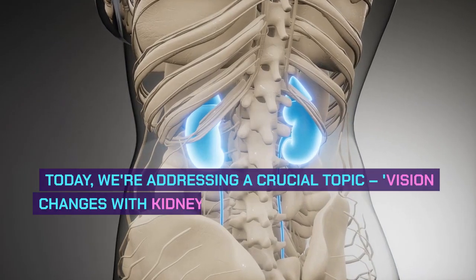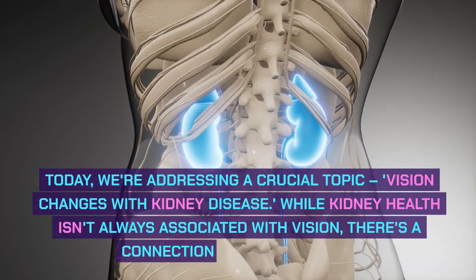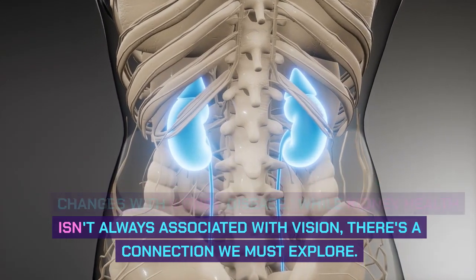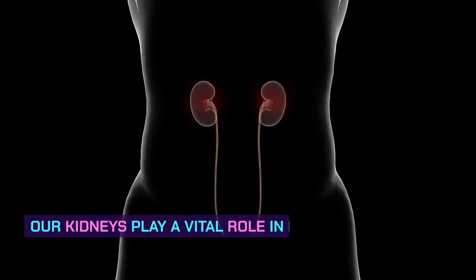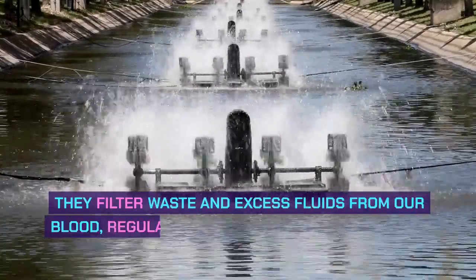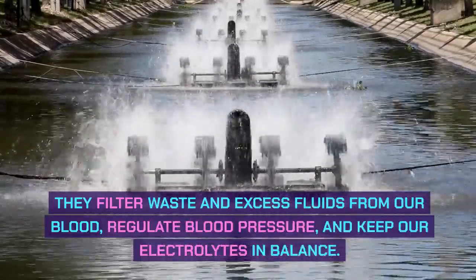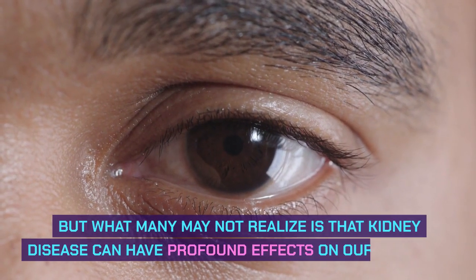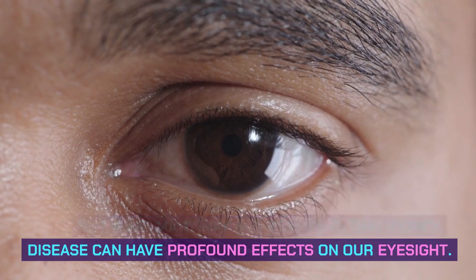Today, we're addressing a crucial topic, vision changes with kidney disease. While kidney health isn't always associated with vision, there's a connection we must explore. Our kidneys play a vital role in maintaining overall health. They filter waste and excess fluids from our blood, regulate blood pressure, and keep our electrolytes in balance. But what many may not realize is that kidney disease can have profound effects on our eyesight.